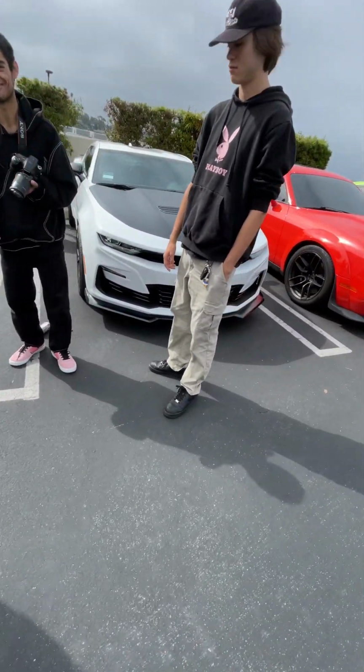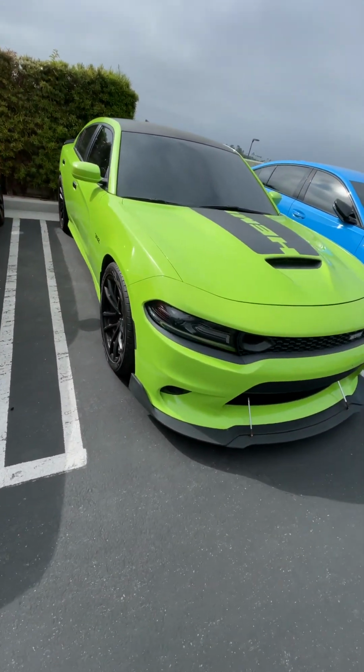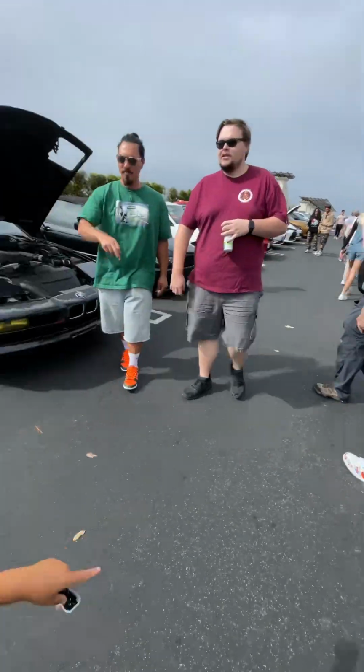What we're going to do is go up and down each row and look at the cars and tie all these videos together. When we see a car we like, we can go ding ding, like this one. I like this orange, because it's rapid. And I like this green one. I like this blue one. I like the blue one too. I like that Jeep. That Jeep there, yes.